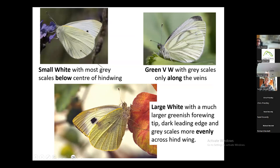And they are usually more pronounced in the female. The male, they can be so pale you can hardly see them. The large white has a lot of black. Not only that, the wingtip is obvious even through looking against the light here, you can see it quite clearly, but also the hind wing is covered with lots and lots of tiny black dots. Look. So once again, it's really helpful.